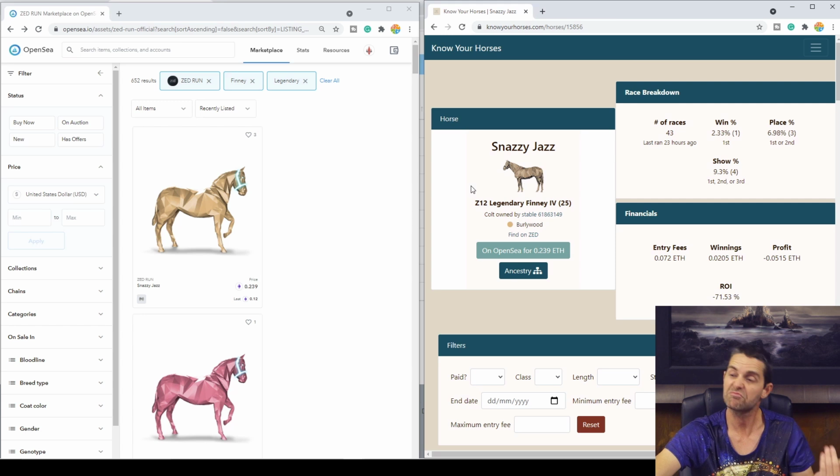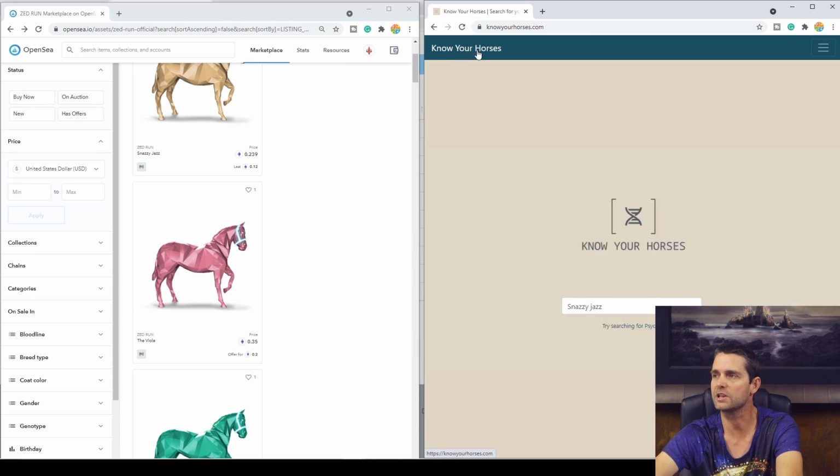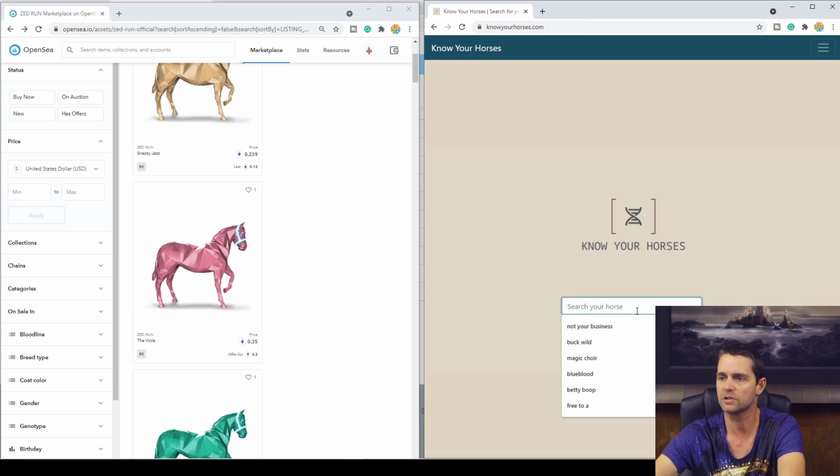So that kind of horse, maybe it fits your style. We come to the next one, the Viola. We just click on Know Your Horses here again and it will return to the front page, so we don't have to type in the whole word.